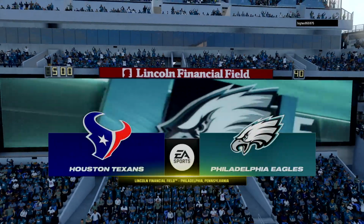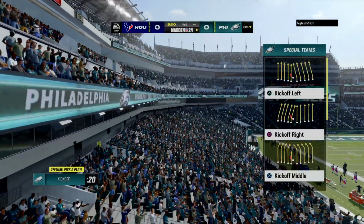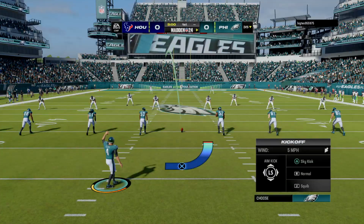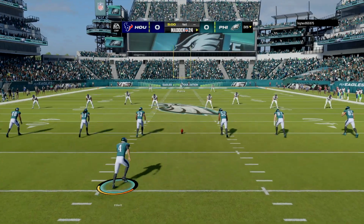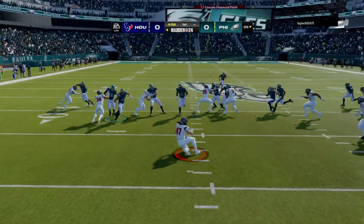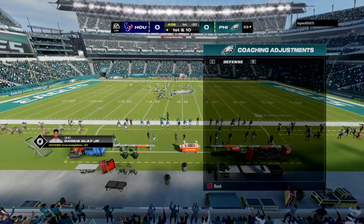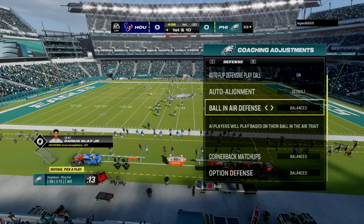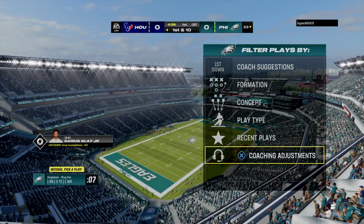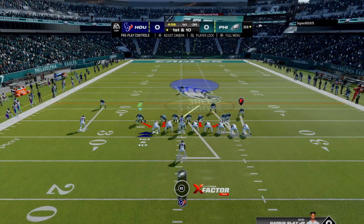Champions, Lincoln Financial Field in Philadelphia, PA. Coming up, we've got what should prove to be a good one, as it'll be the Houston Texans taking on the Philadelphia Eagles. Here's the kicker, Jake Elliott, ready to get this one started. And off we go from Lincoln Financial Field. So they'll come up 1st and 10 now from the 33.